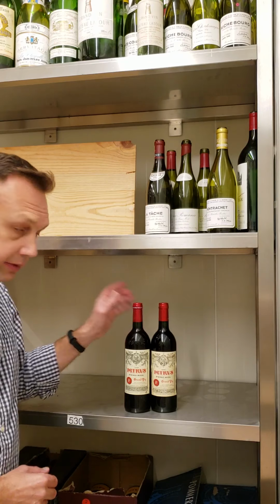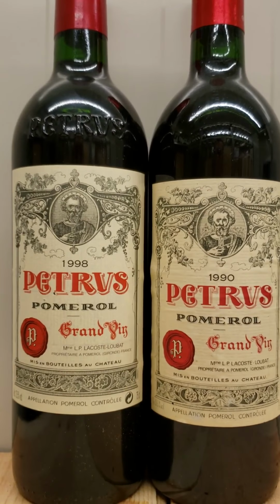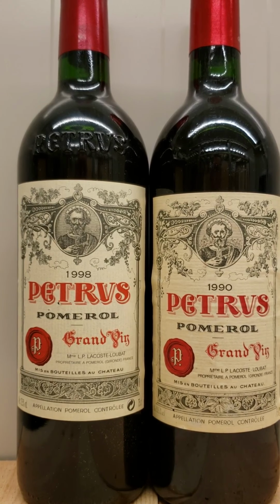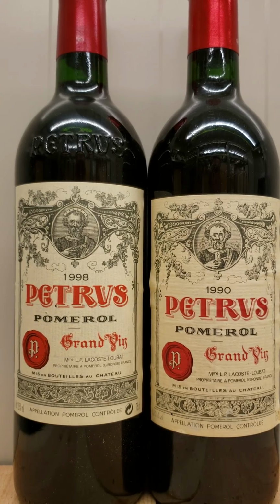So, as I was saying, I'm going to close up the camera for you to be able to see the difference. So I'm taking the two bottles, I'm going to put them here on this box, and I'm going to do a close-up on the label and let you a few seconds to basically check those labels. 1990, 1998.